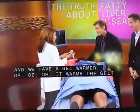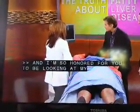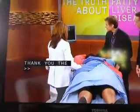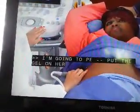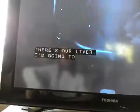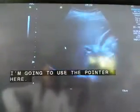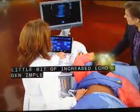So this is the transducer that we use. I'm just going to go ahead and put the gel down on her side. And as soon as I put the transducer down, take a deep breath for me. Good. Hold it right there. And there's her liver. I'm going to use the pointer here. You can see here's her whole liver to the side. And it looks like she's got a little bit of increased echogenicity, which would mean that she's a little bit on the fatty side, which is what you were talking about as far as looking at the liver.